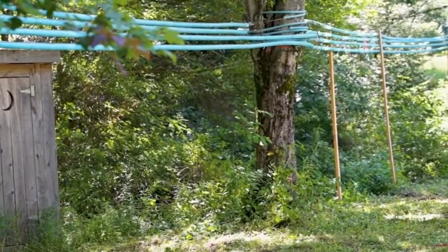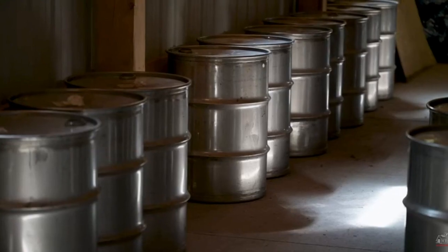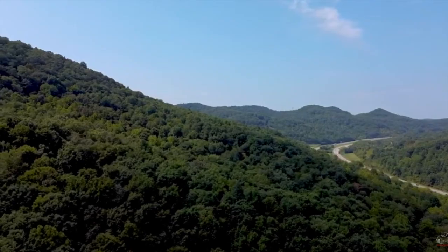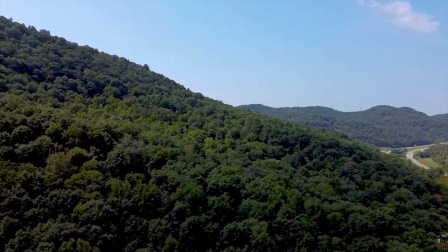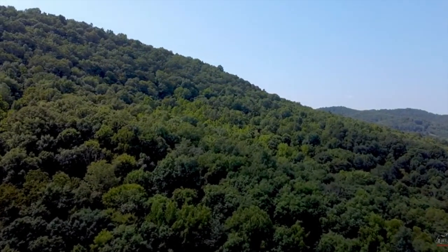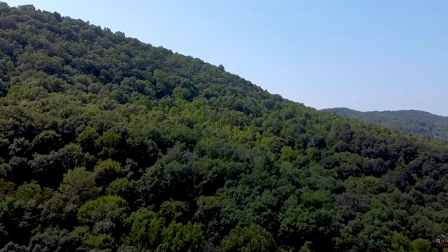We typically tap around 17,000 trees. A good sap year for us is about 4,500 gallons of syrup. Up high, we have pretty well all sugar maples. Probably 80% of our crop is from a sugar maple tree.